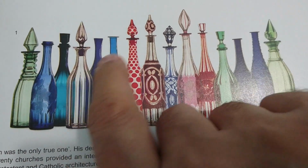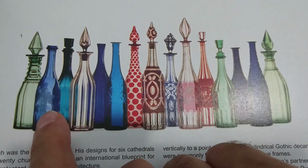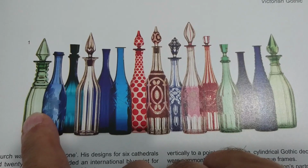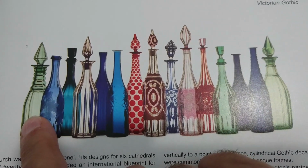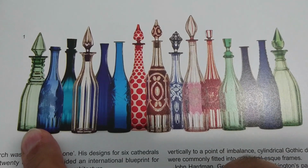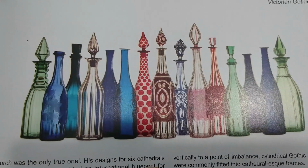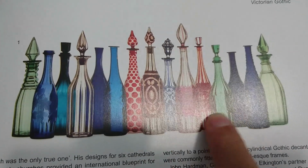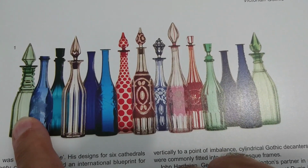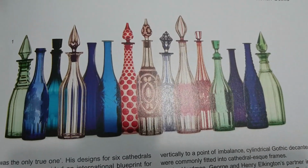These ones have all got sloped shoulders. I think design wise it's somewhere between these ones and the earlier cylinder ones, so that's what I would say, 1840s probably. Yeah, I think that's what I would go with. He's saying these are 1850s, but also he's got a whole range of decanters, so some of these will be earlier. But anyway, that's my thoughts, and take them or leave them.